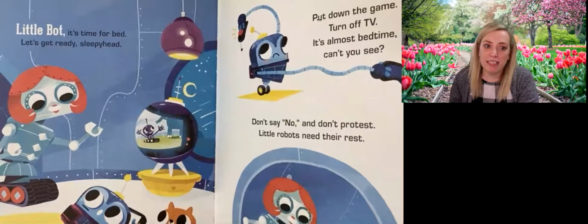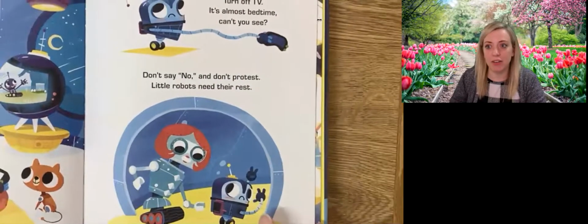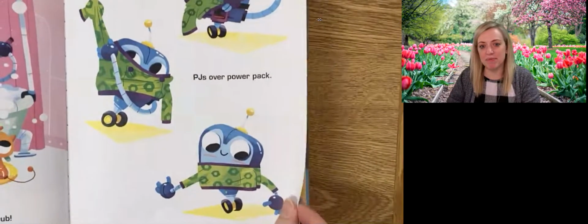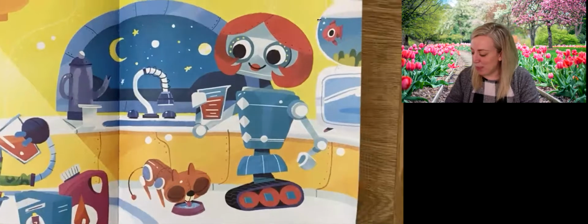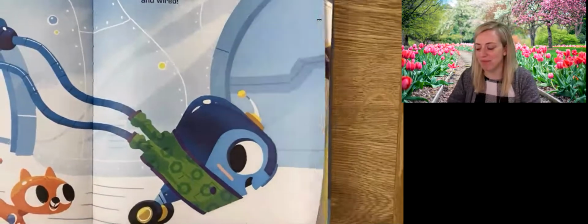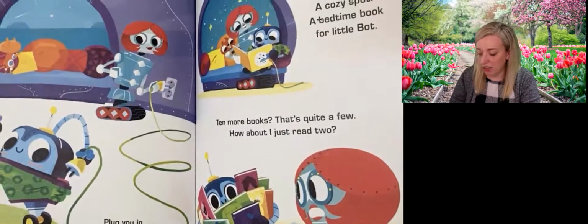Little bot, it's time for bed. Let's get ready, sleepyhead. Put down the game, turn off TV. It's almost bedtime, can't you see? Don't say no and don't protest. Little robots need their rest. Roll your wheels into the tub. Shine your metal. Scrub, scrub, scrub. PJs over power pack. Batteries, a tasty snack. Sipping oil nice and slow helps to make a robot grow. Still so energized and wired, little bot, why aren't you tired? Comb your circuits, brush your bolts, plug you in, recharge your bolts.